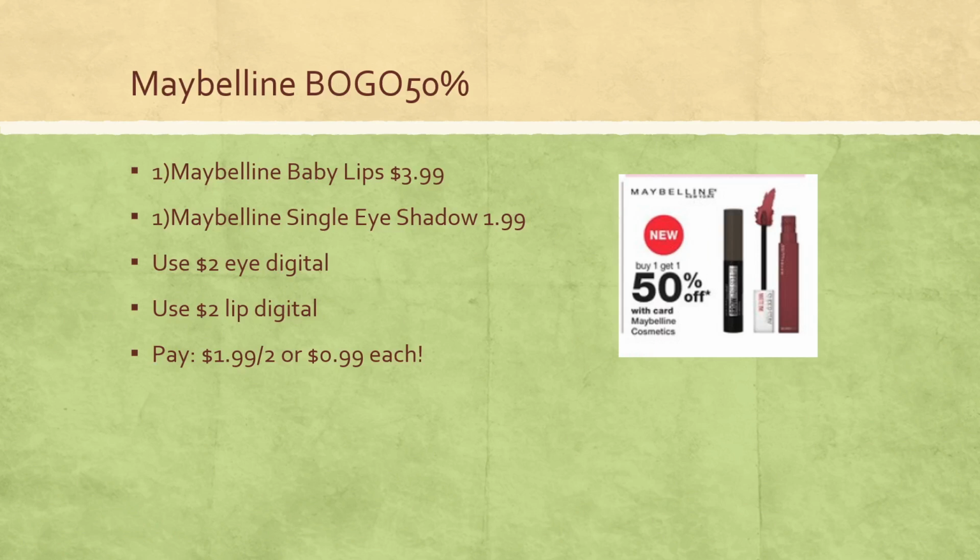You would use a $2 Maybelline Eye Digital and a $2 Maybelline Lip Digital. Therefore, you're only left to pay $1.99 for both products, or 99 cents each, which is definitely a great price point.